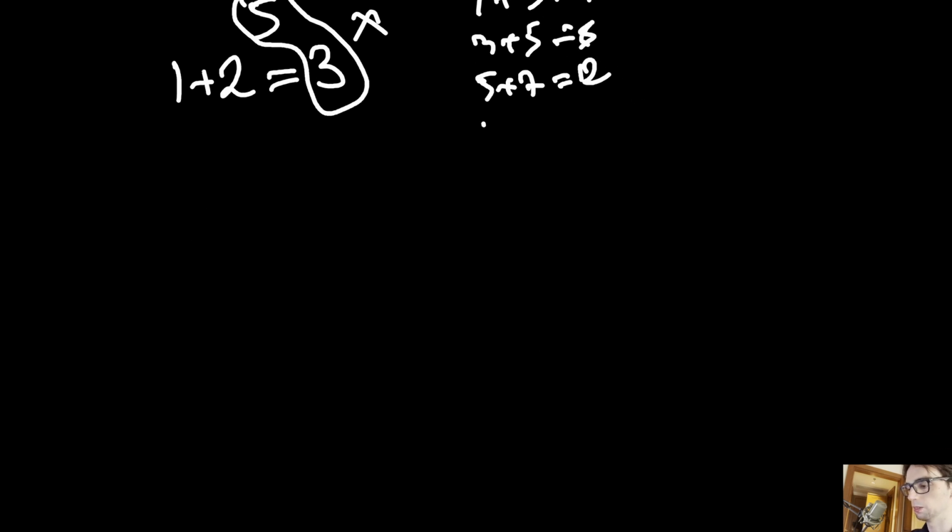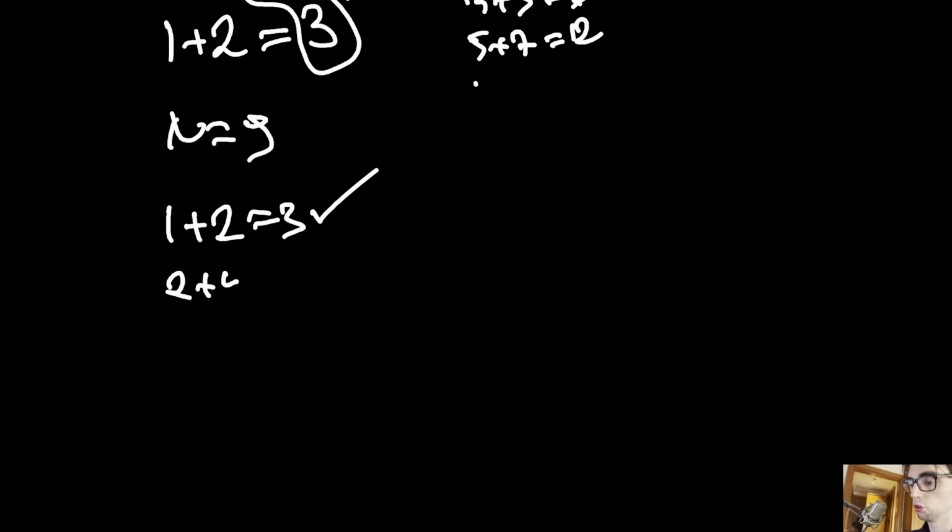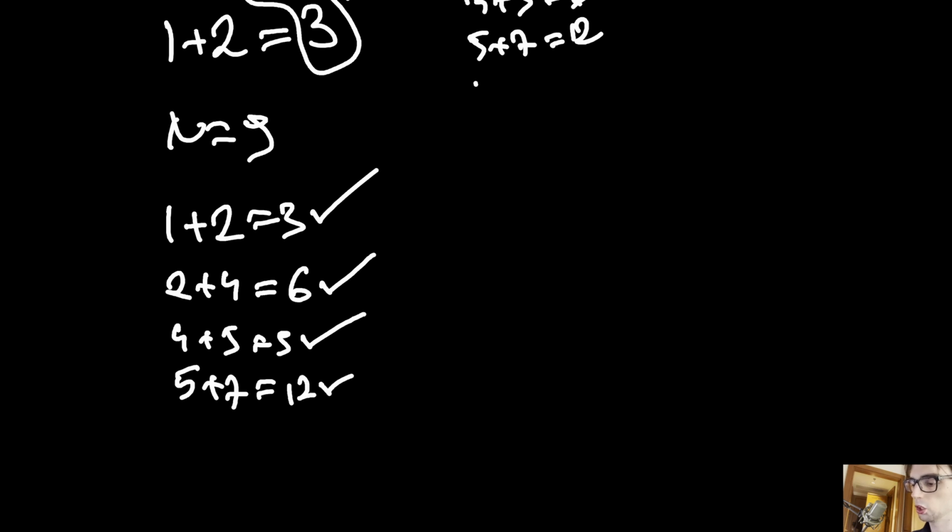And let us continue onwards. So let's now look at n equals 9. Again, the main idea here is you play around with some small cases, and then you see at what point you get an idea for a general case. So with 9, what do we have? The relative primes: 1 plus 2 is 3, and 3 and 9 have something in common. Then 2 plus 4 is equal to 6. Again, something in common. 4 plus 5 is equal to 9. Again, we're good. Then 5 plus 7 is equal to 12. Again, we're good. And then 7 plus 8 is equal to 15. And we're good.